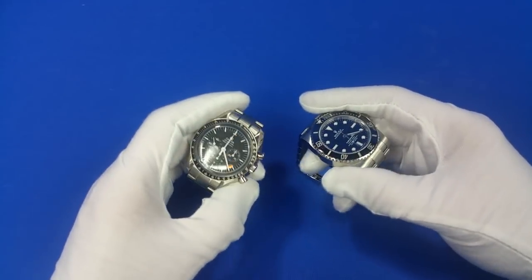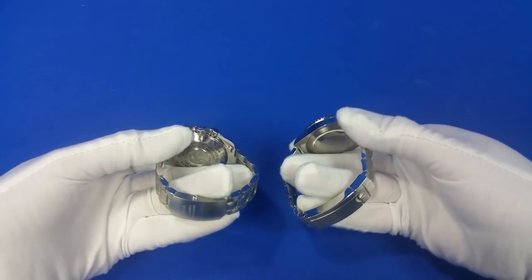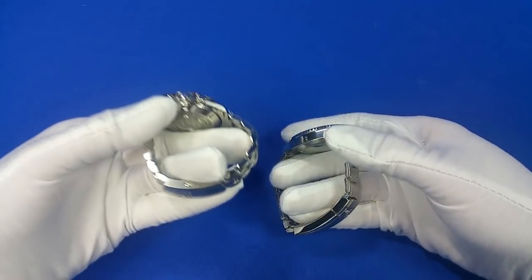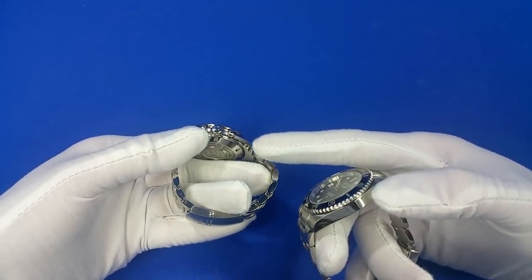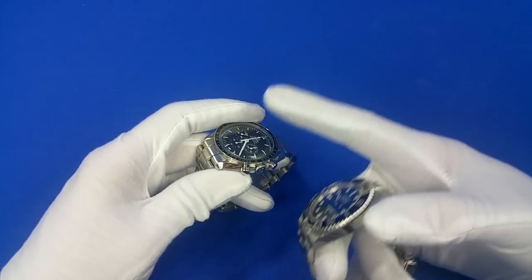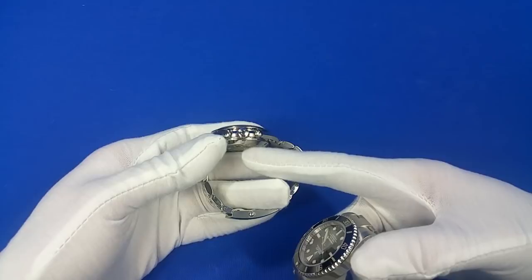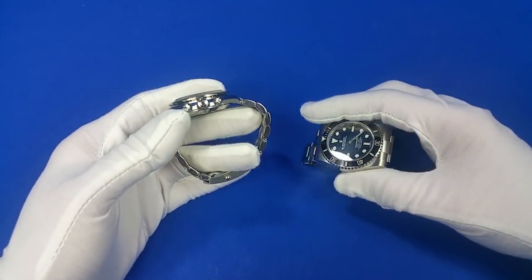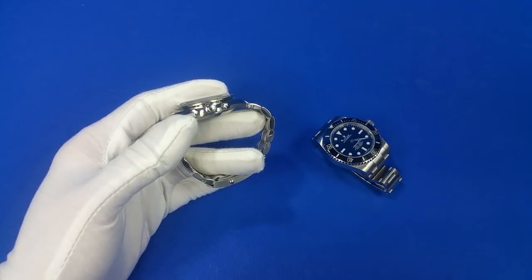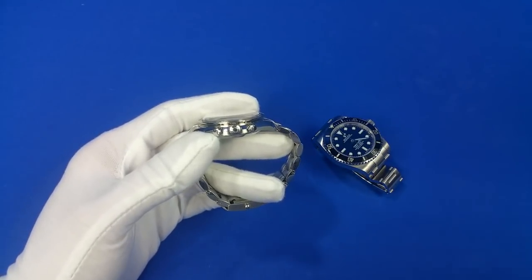And if you've ever looked at a watch movement, and neither of these have exhibition case backs, this movement, you can get this watch with, it's called the sapphire sandwich, so it has a sapphire crystal on the top and an exhibition sapphire case back. That movement is actually quite beautiful when you look at it. When I say beautiful, it's not refined like some watches out there.